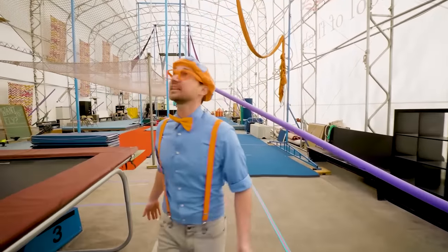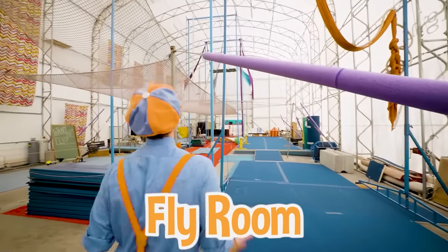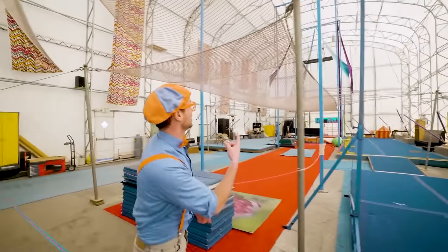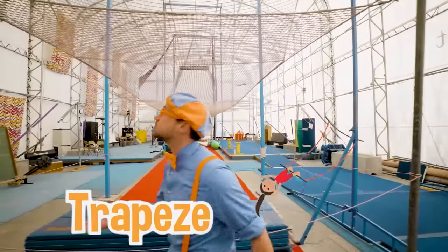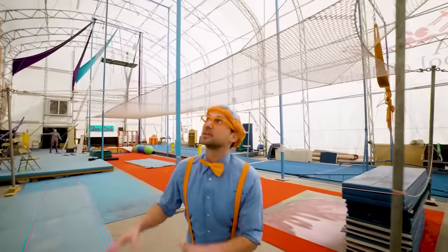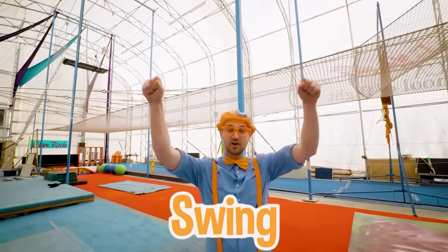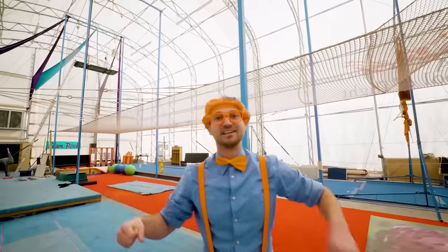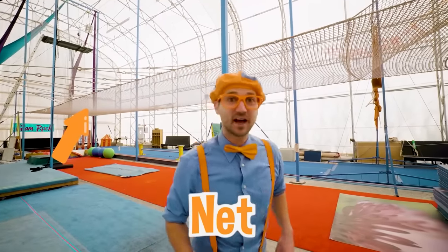Wow! Look at this place. This is the fly room. Whoa! Check it out. See all this? This is their trapeze setup. It is so cool. Trapeze is awesome. It's when people climb really high up in the air and then they swing while holding onto a bar. Sometimes they just fall down to the net and sometimes they grab onto other people.